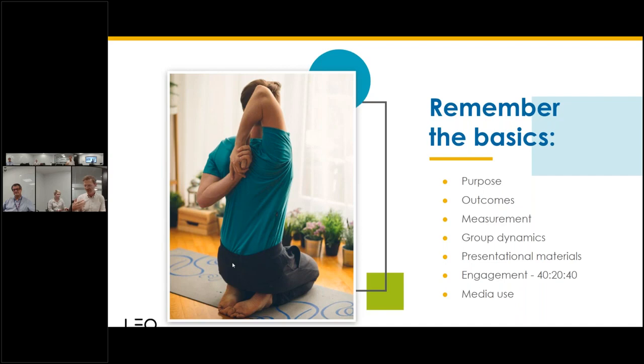Think about your purpose, think about your outcomes, think about how you're going to measure that, think about that all up front in advance. But we've got a little model, and it's just there to challenge only, not saying that this is a truism all the time, but there's a model that we're playing with, which is this 40-20-40 model, which is about doing things where you have 40% as group.